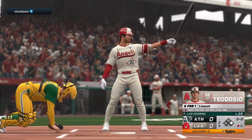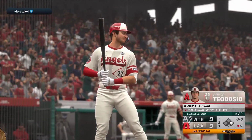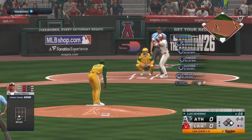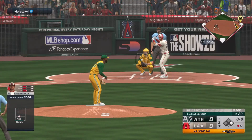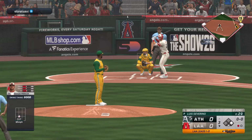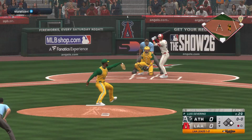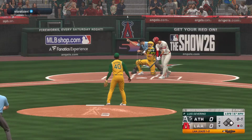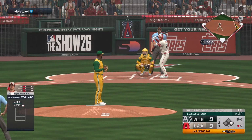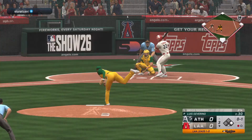One out, man at first, and stepping in is the speedy Bryce Teodosio. He's 0 for 1. He can live up in the zone all game if hitters will chase it. That's just too much velocity. Hitters got to look down in the zone.